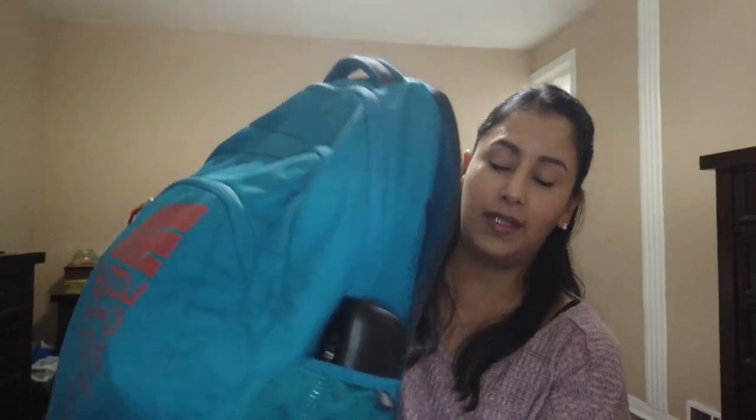So the first one here, see my big old glasses case. Puma. Yeah, no, my glasses are not Puma. My glasses, and I'm kind of pissed I had to wear glasses again, but this is actually my husband's sunglasses case. He doesn't use it, so I stole it.